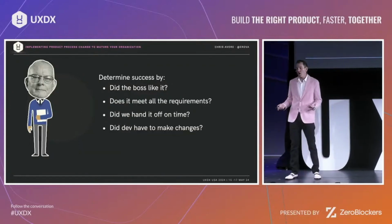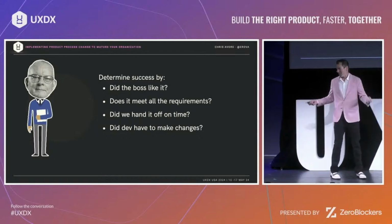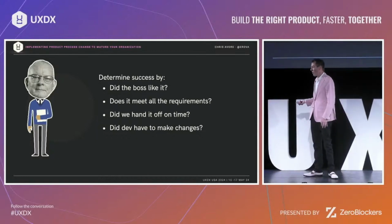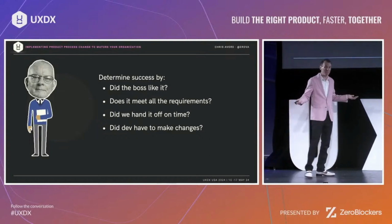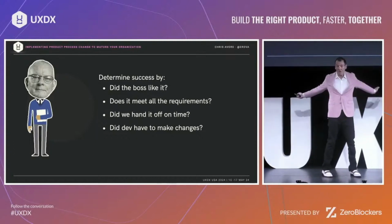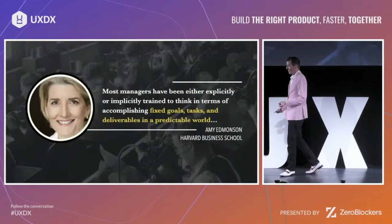And ultimately, the way we oftentimes try to measure success here is things like, did the boss like it? Did it meet all the requirements? Did we hand it off on time? And personally, my favorite, did dev have to make changes? No care if we actually built the right damn thing or not. It's like, did somebody actually have to go back and do more work at the job they're being paid to do?